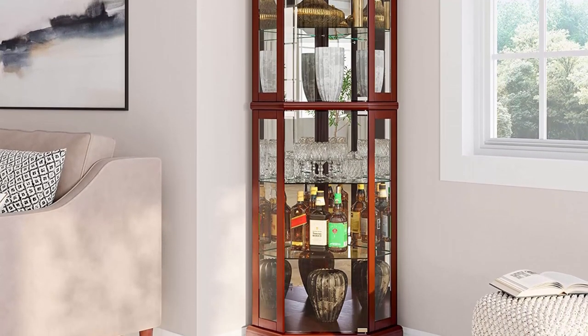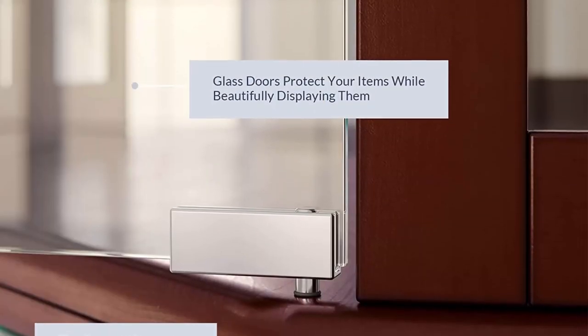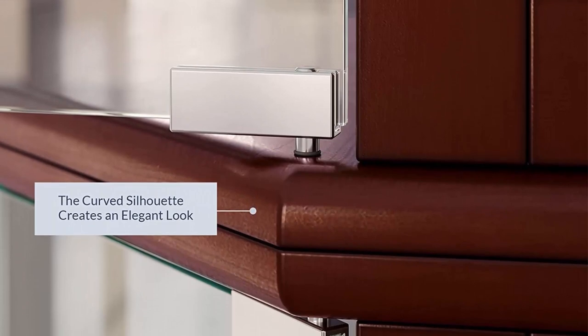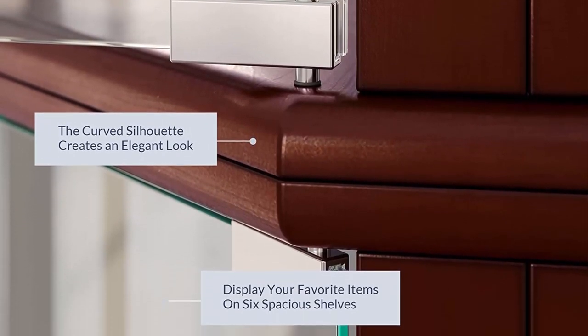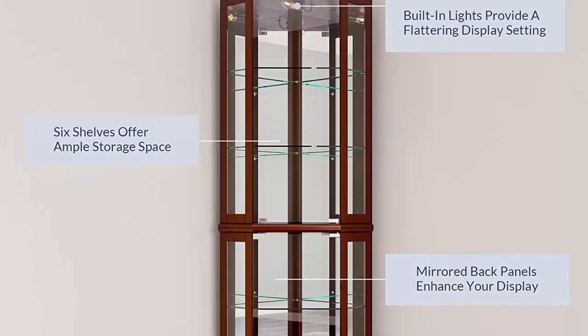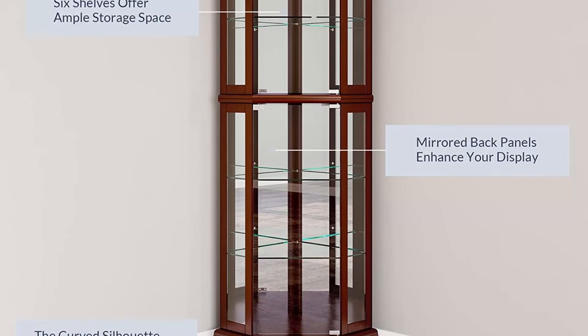versatile style. This tall cabinet has a timeless style which pairs well with other furniture, and it tucks perfectly into any corner. Dimensions, 72 inches H x 26 inches W x 19.5 inches D. Glass shelf thickness, 0.19 inch. Each shelf holds up to 25 pounds.